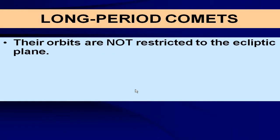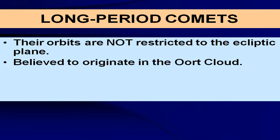Long-period comets. These orbits are not restricted to the ecliptic plane. They may come at any orientation to the plane of the solar system because they're originating from the Oort cloud. The Oort cloud is that spherical cloud way beyond our solar system. So if particles start from there, they could start from anywhere and zip around the Sun from any direction.